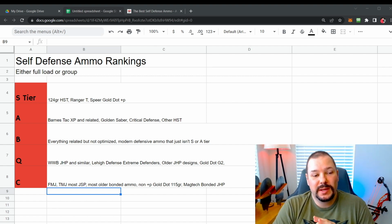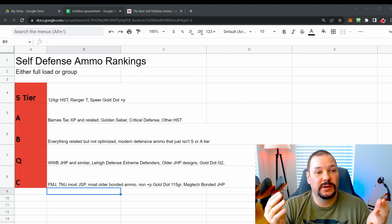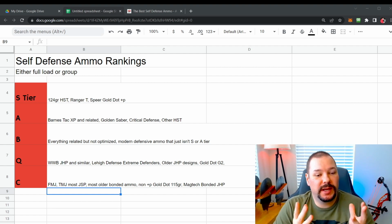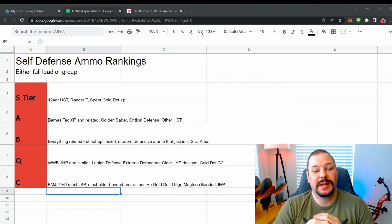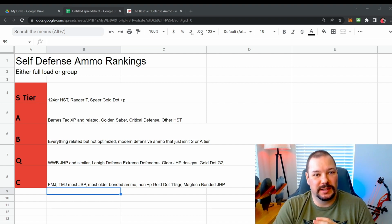Now, here's where it gets weird. We're going to skip down to C tier because the Q tier is its own little world. C tier is everything that I wouldn't use. FMJs, TMJs, most jacketed soft points, older bonded ammo, the non-plus P 115 grain Gold Dots, the MagTech bonded jacketed hollow points. These either don't expand, massively overpenetrate, expand extremely inconsistently, or basically weren't reliable. They weren't good ammo for self-defense. I don't care how they're marketed. I wouldn't use them.